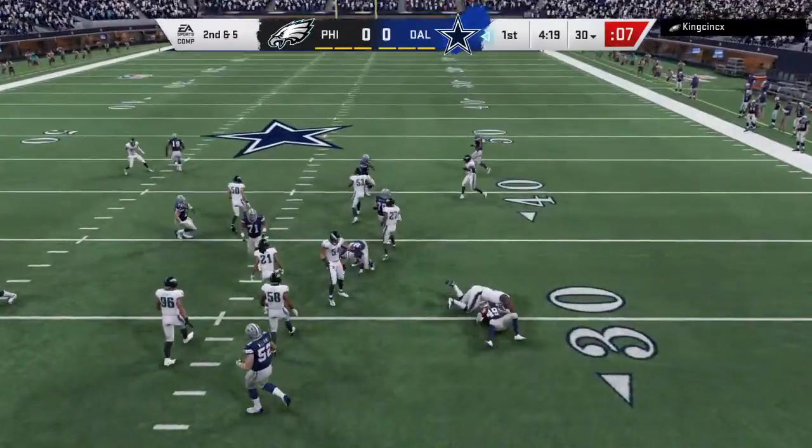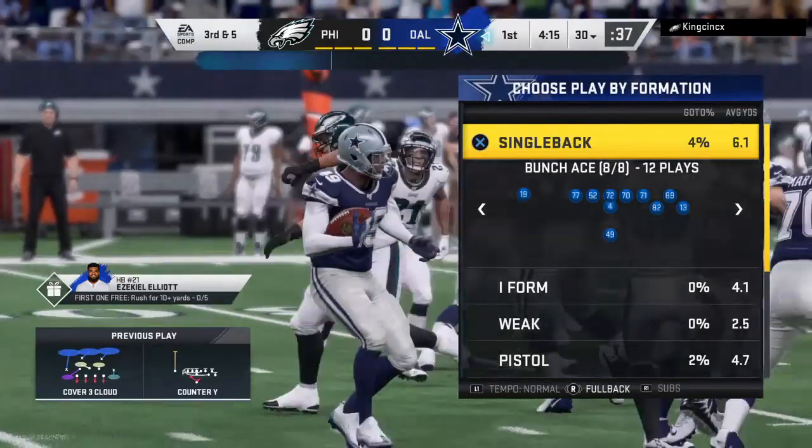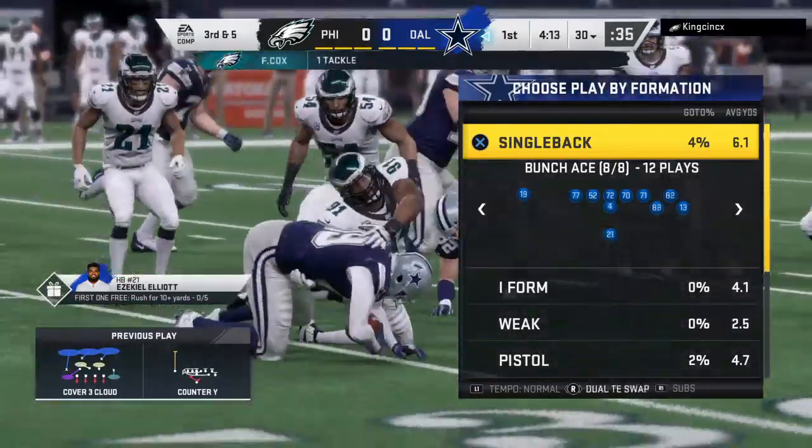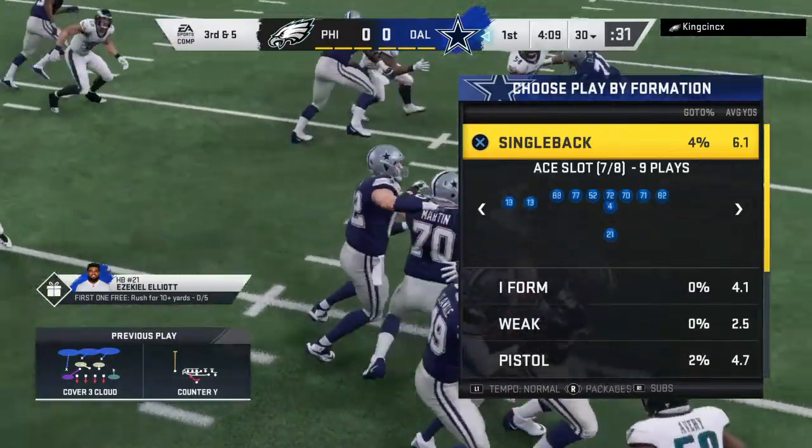Now a carry for the big fella. This is Jameis Olawale. And nowhere to run on the interior of that defensive line. He'll get back only to the line of scrimmage. No gain on the play. Brings up 3rd down and 5.